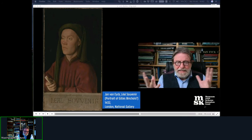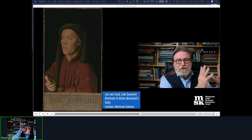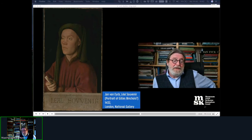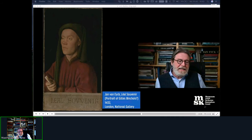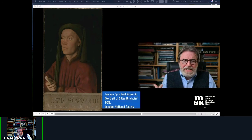And this parallelism between contemporary figures in the Burgundian court and at the court of Alexander the Great can perhaps be supported by an old hypothesis by Panofsky, who gave a possible identification of the sitter in the famous Léal Souvenir, one of the paintings that was in the exhibition. Above that inscription, Léal Souvenir, we can see the Greek letters Timotheos, which is Greek, of course, for honor God. But what is this inscription doing there?